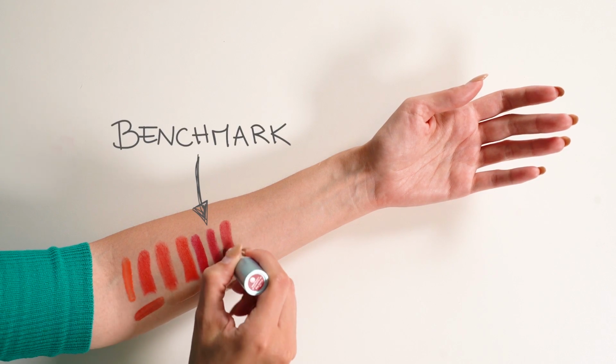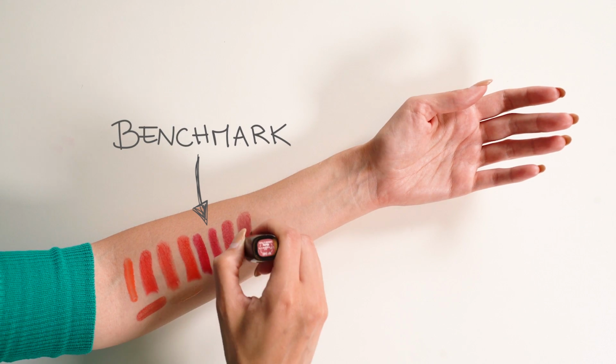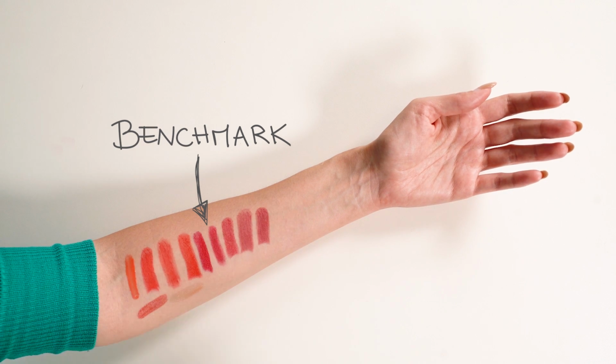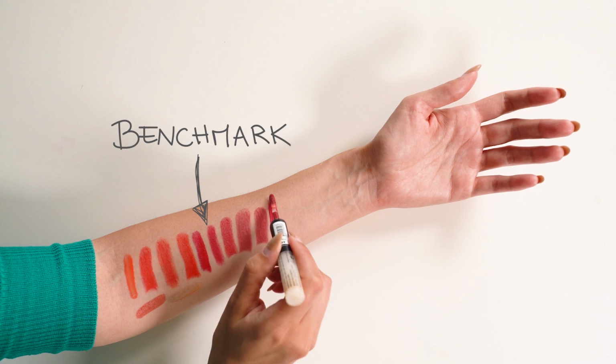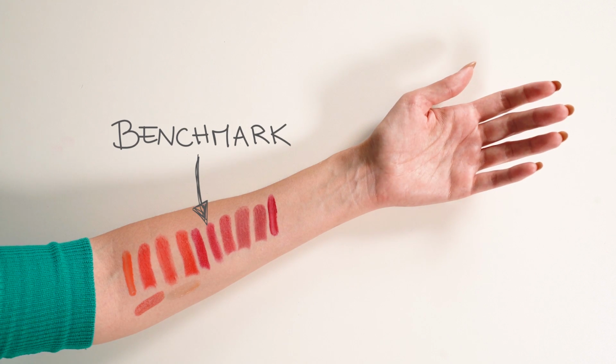We're going towards Bordeaux red, burgundy, and at the end we'll even get purple. First we have this one, slightly deeper than our benchmark. This one is a bit more muted and a bit darker. This Givenchy one is slightly more purple. And when you see this one, you start to wonder, is it still red or is it purple? It's somewhere in between. We've reached the limit.